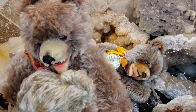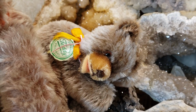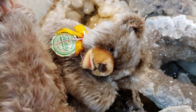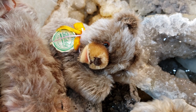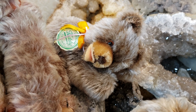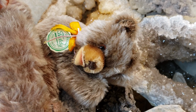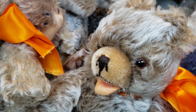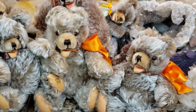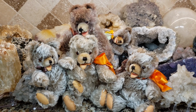And this one is a floppy, laying down Hermann bear. He lays down and he's not jointed like the others. This was a bed bear, a bear a child, or even an older teen or a young woman, would place on her bed for decoration. And then we have the jointed bears, which are all the other ones here in the group, and their heads swivel, and so do their arms and legs.